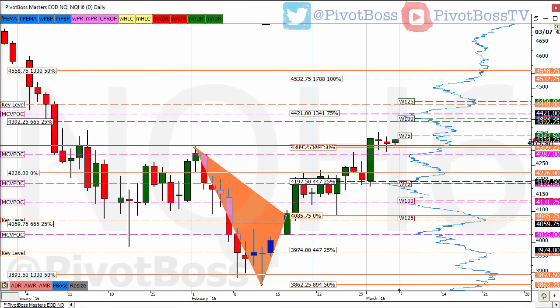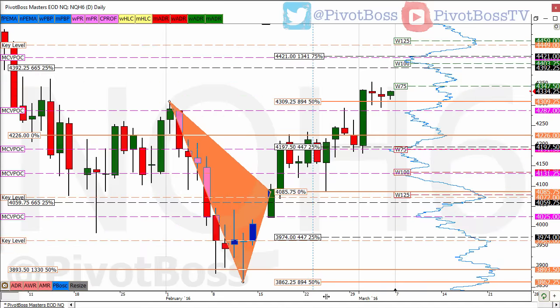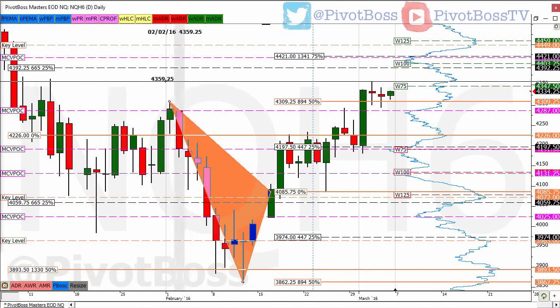Here's the NQ in a daily time frame. This one's been trending higher. We had a big time squeeze here off the 4190s, and now price is holding above 4287. Very narrow range up here.